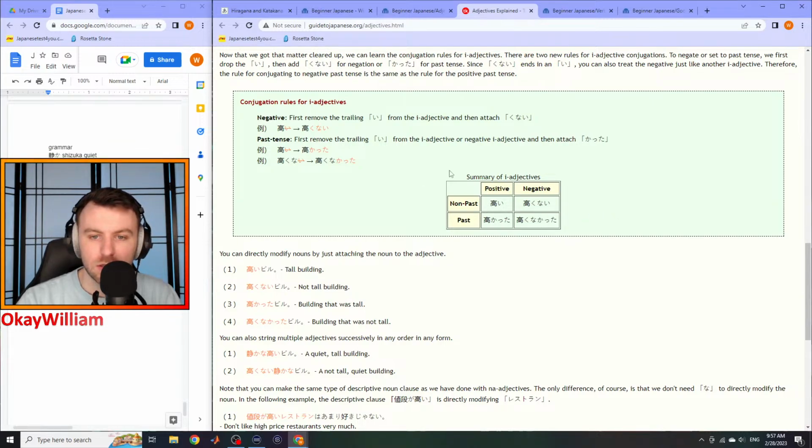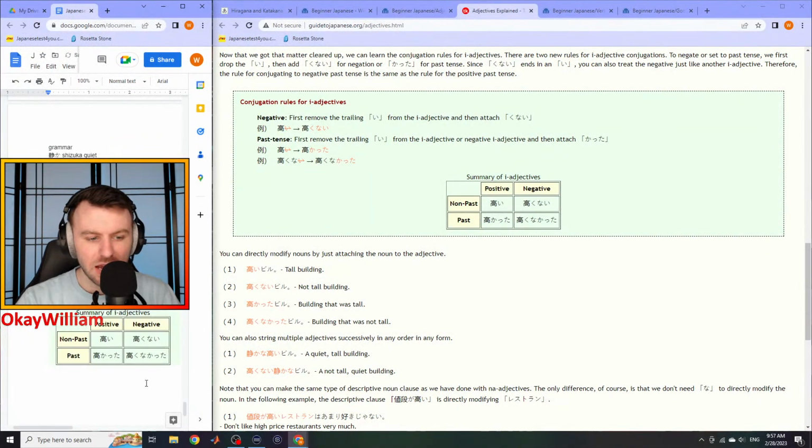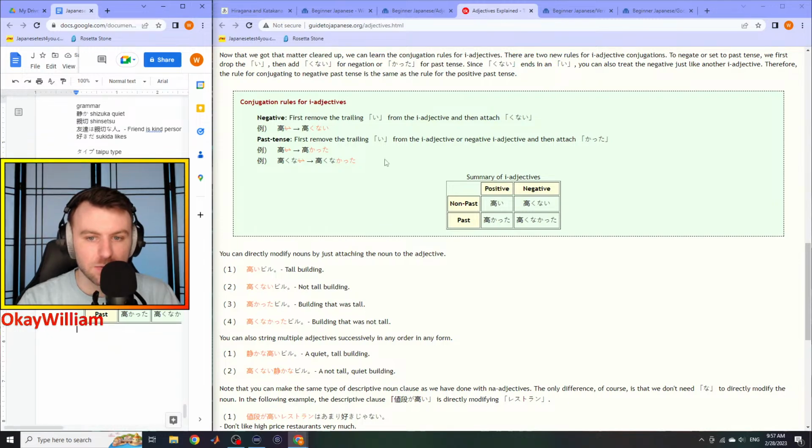Okay, so let's take a little screenshot of this table, and then let's talk about what those forms are. Non-past, we'll just write it down. We'll do the two non-pasts, positive and negative, and then the past, positive and negative. So it's i, and then kunai, right? There's just a lot of conjugations to memorize, but that's okay. I think we'll just get used to using them.